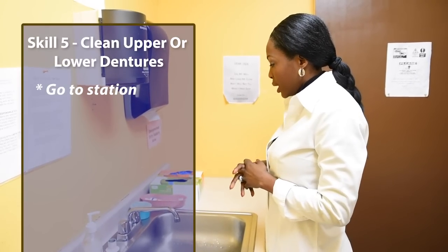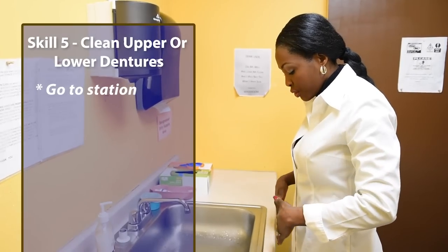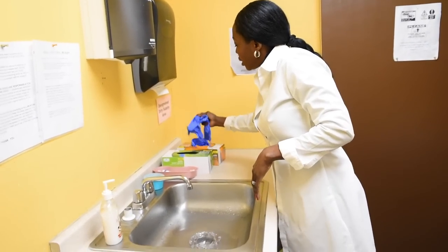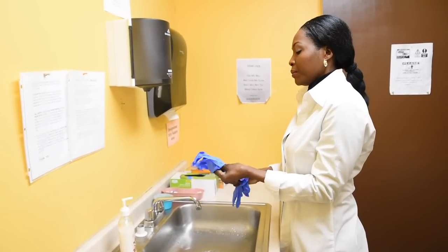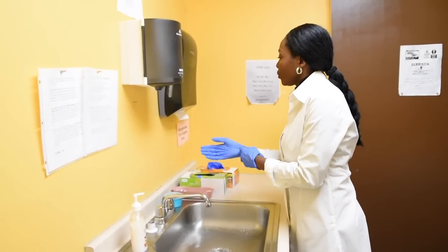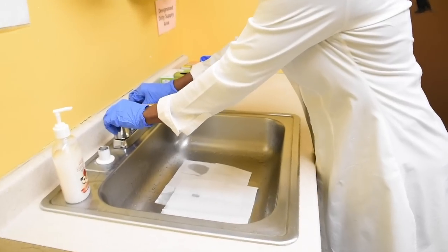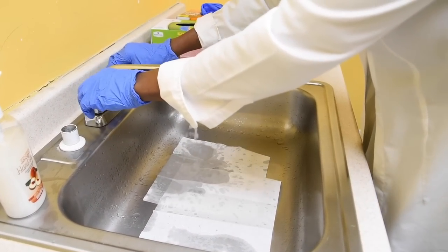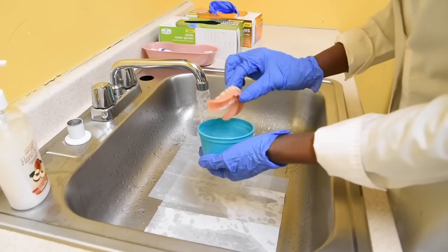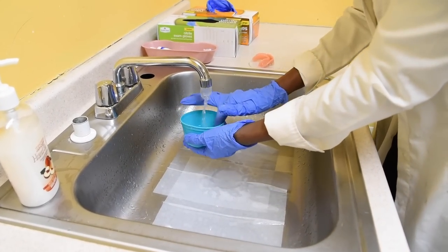I'm also going to be demonstrating denture care. If you have denture care and you get to this station, this is what you would do. Make sure there is space between your body and the sink. Okay, the first thing you do is to glove up. Then we take two paper towels and line the sink. You turn your hot and cold water on and you remove the dentures from the denture cup. Pour the water out of the denture cup and rinse the denture cup.